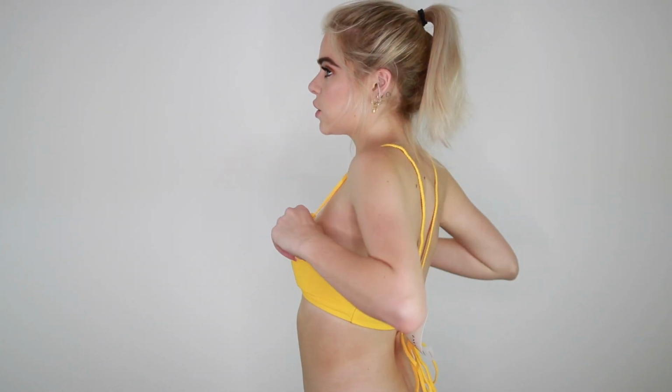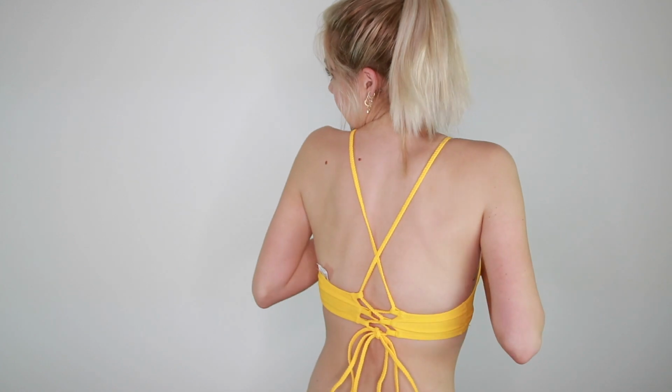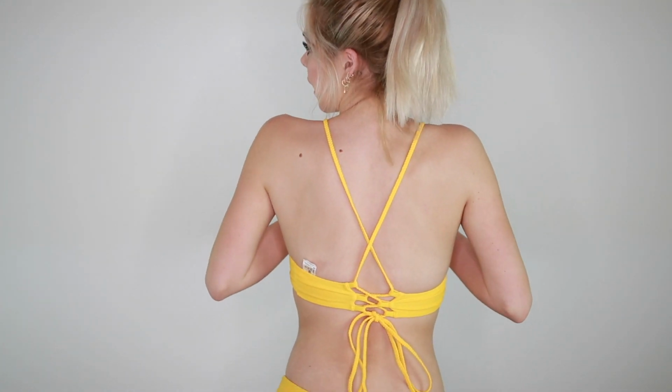Okay, so I'm instantly obsessed with this one. This one's gonna be out a lot during the summer. I'm actually really in love with the quality of it too. All these swimsuits feel like they would last a long time. So this is what it would look like. I think that this is super, super cute and I love it.